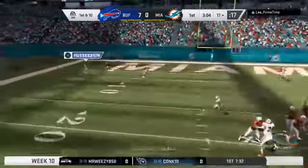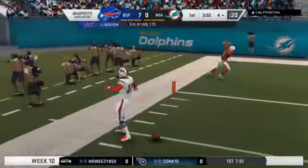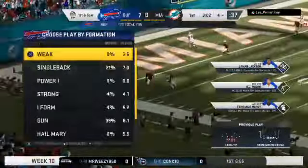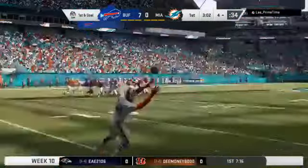Throwing on first down, it's Jackson. And he's got the hook up to Moore. And he's down inside the 5 at the 4 before he's out of bounds. Another nice gain. That's now 30 yards between those last 2 plays.